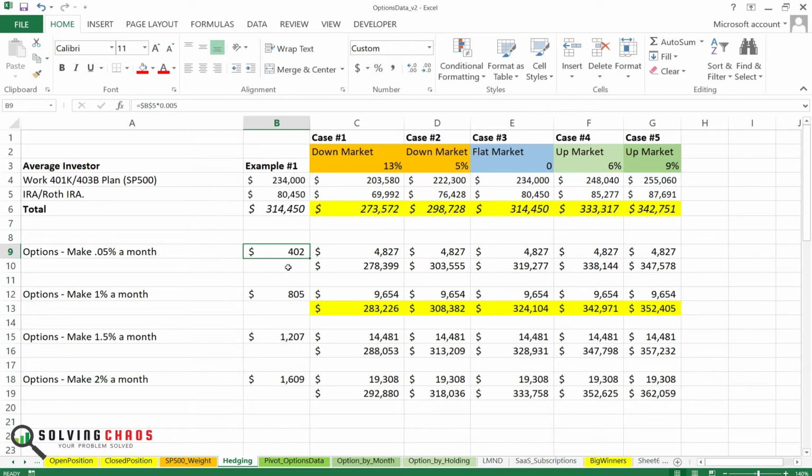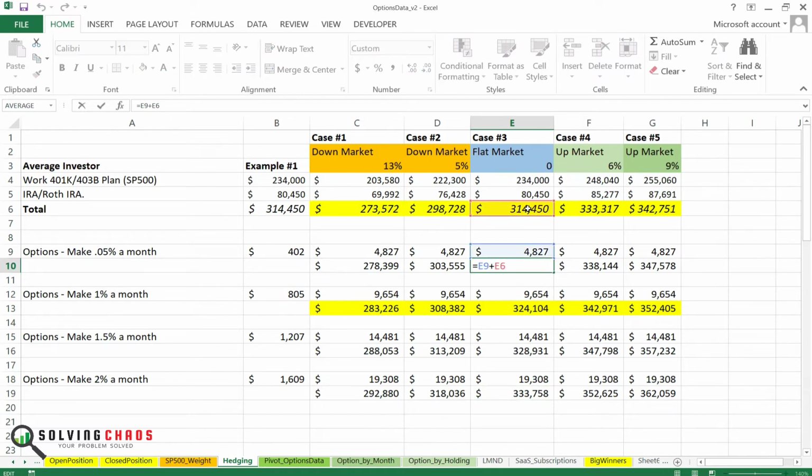And that means he'll make $400 a month on average, using a very conservative sort of guesstimate. And then what I did was I modeled it out for different scenarios. And the numbers you see here, I multiplied by 12 because I want to show you what the difference is in a year. So if the market is flat, it's 314. But an options trader who uses a very neutral strategy, his portfolio will be either 319 or 324, depending on how much he makes on options. You can see how no matter which one you look at, this number will be greater than this number.